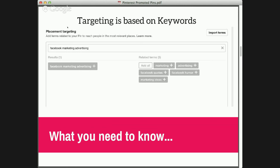And I got a little excited because what happens is you type in the keyword you want to search for, and then it brings up related terms. You can see that over here on the right side where it says add on. It's got marketing, advertising, Facebook quotes. So I would type something in, and then it would pull up related terms, and I would see something in related terms. I go, ooh, that's a good idea. And then I would add that to my list. So it's cool that it pulls up these related terms and gives you suggestions.